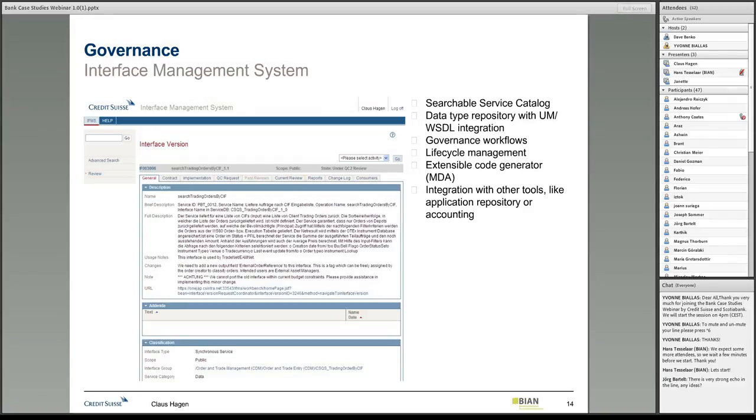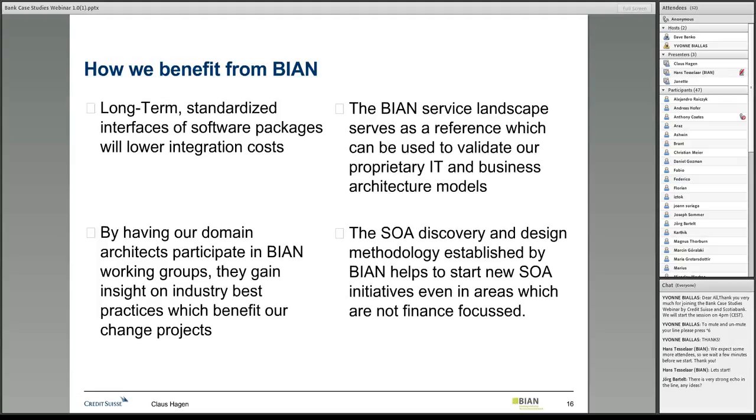So much for our SOA strategy and some of the elements we have in place to leverage it. And let's move now to BIAN and what we are doing there. Credit Suisse was actually a founding member of BIAN more than 5 years ago. And you see that I'm reusing a picture that Hans showed before, which shows the BIAN vision and strategy to very quickly now reach a status where BIAN defines global standards for the industry.